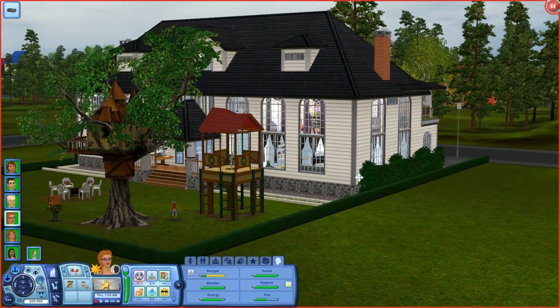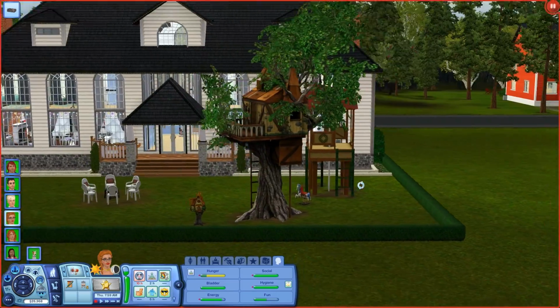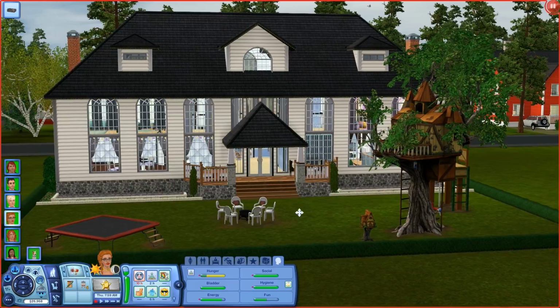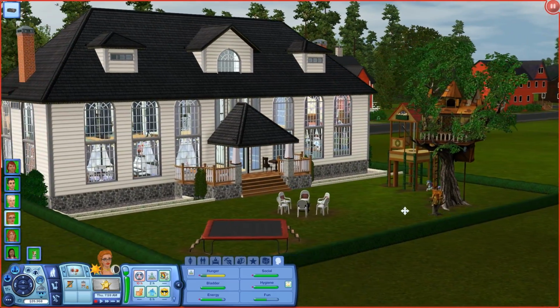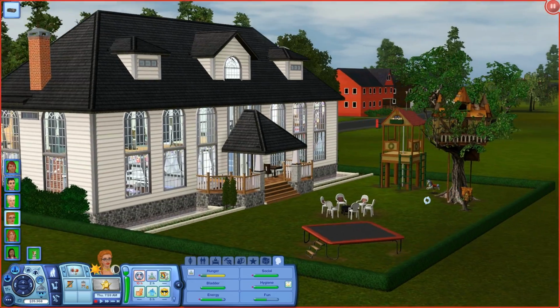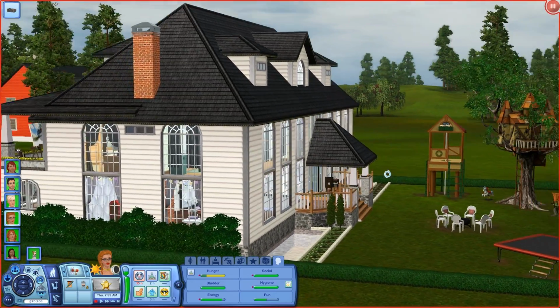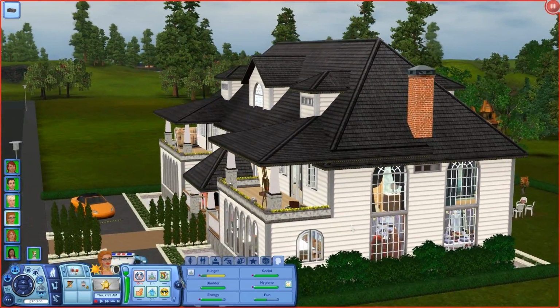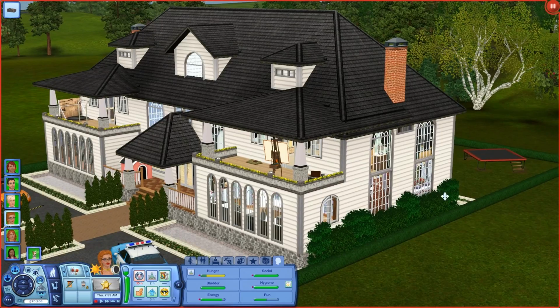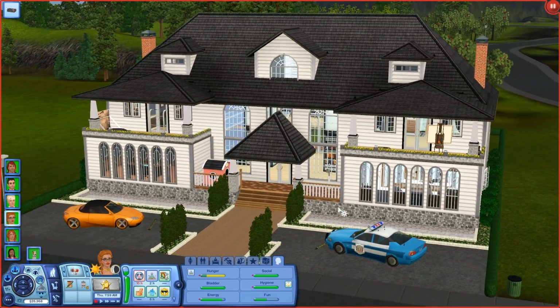Anyway, I was going to put a pool in the backyard, but it wasn't really working out for me, so I ended up putting some fun kid and family stuff in the backyard so that they can hang out and relax. Even though they can't enjoy a nice dip in the pool, they can still have some fun together. So here's the house. It's pretty big. I didn't realize it was going to be so spacious on the inside either. It took me a while to decorate, but that is what it looks like. I hope you like it.